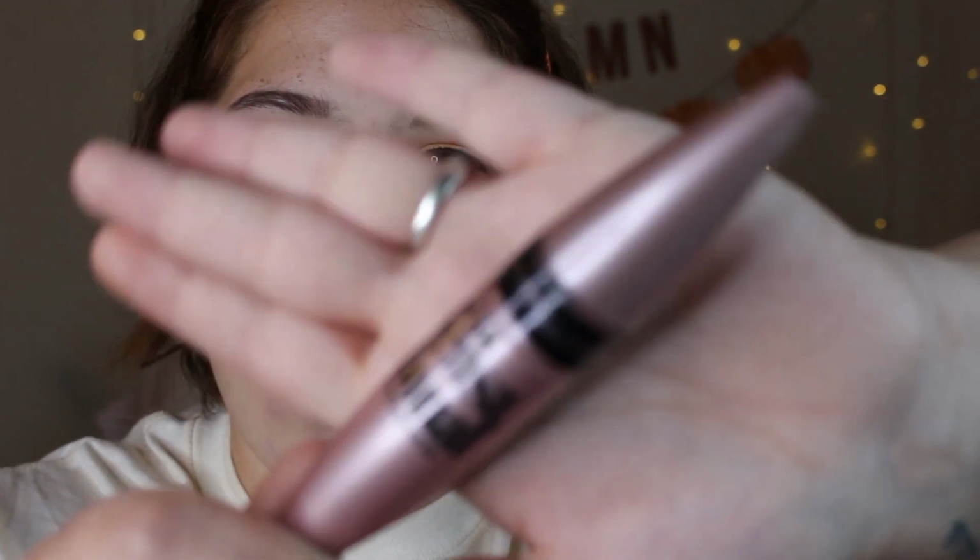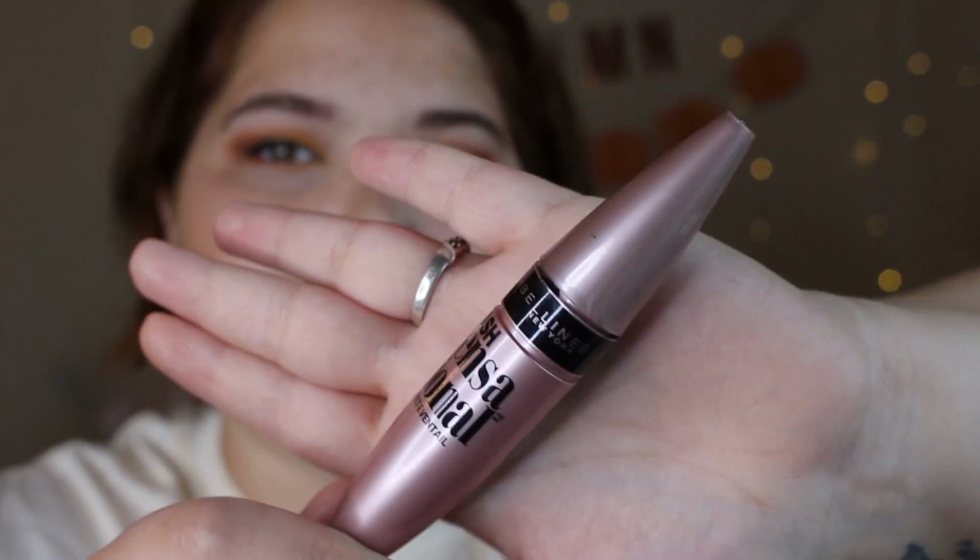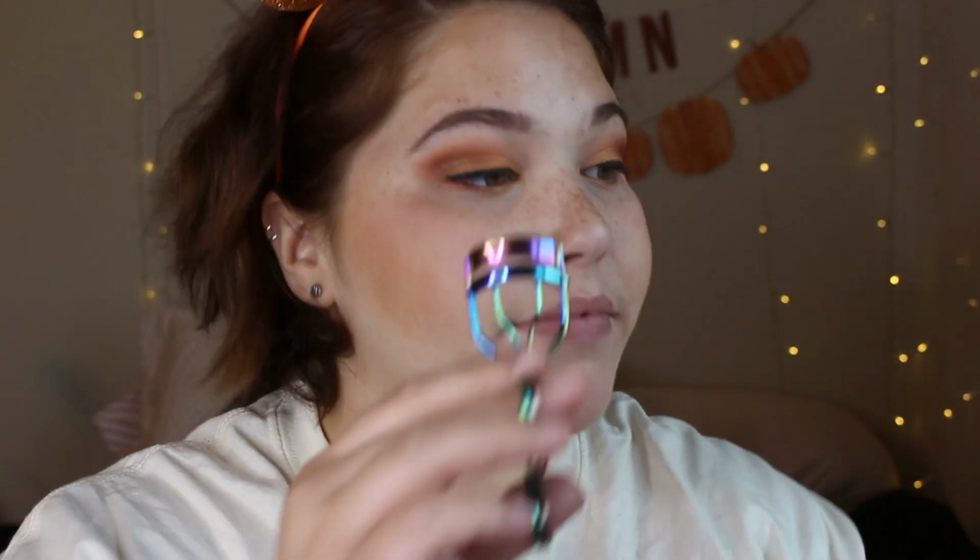I'm using the Maybelline Lash Sensational. This is my holy grail. I use this every time. This is the one. I'm going to curl and then put on my mascara.